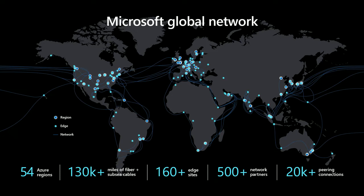We have a big ecosystem of partners. You'll see my presentation full of partner logos for a reason. We want to provide end-to-end solutions with our partner ecosystem. This includes ExpressRoute partners, NVA partners, security partners, and so forth.